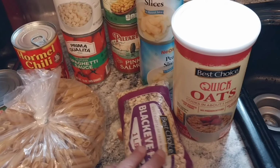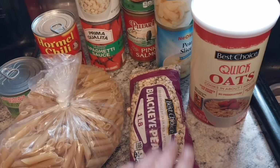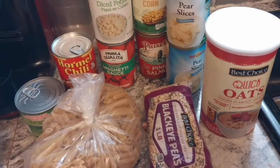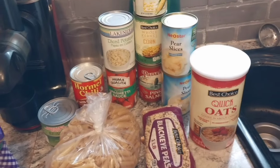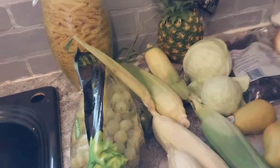Yeah. I'm going to show you all my black bean recipe, but I've done that before. But I want to show you my white bean recipe, Southern style. I think you guys are going to like that. Now, we're going to jump over here. Zoom. We got some wonderful fruit.